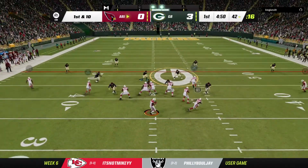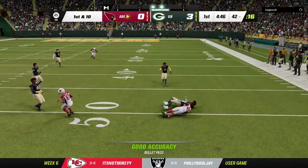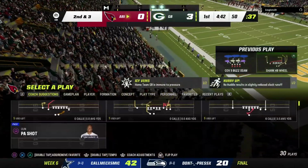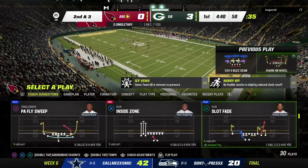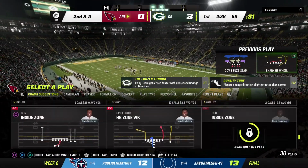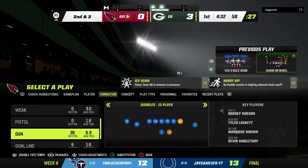They'll look to throw here on first down. He's going to flip that out to the flat. It's complete. And they're going to get this up to midfield. And I like the idea here. Get the ball in his hands, even if it's in the passing game. 3 catches a week ago, and he does a nice job here to pick up yardage.